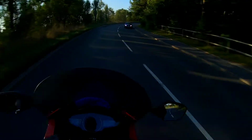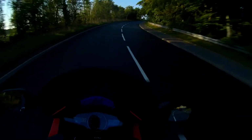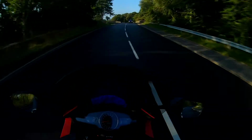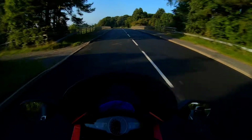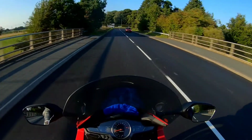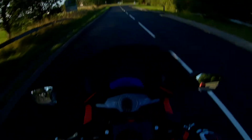run on the bike. Yes, I've actually sorted the bridge out. Woohoo! Decent tarmac.